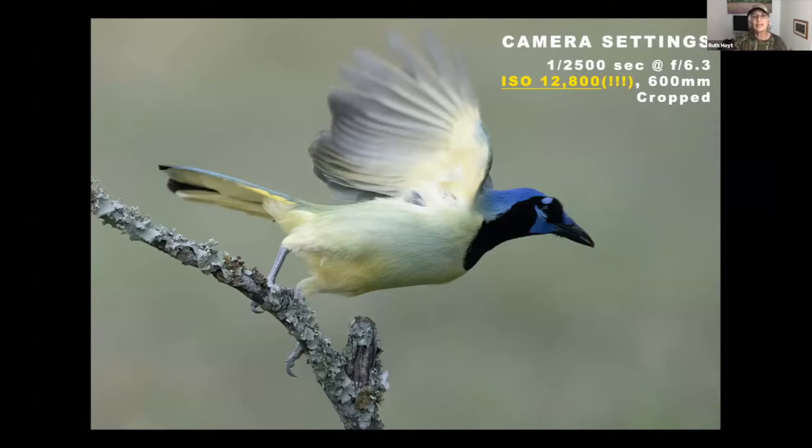I have to say that the day I was photographing this green jay was super, super dark, cloudy. The sky was real dark, but I was trying anyway. I was there with somebody who wasn't photographing, and she was curious about the photography. So I went ahead and set up my camera.